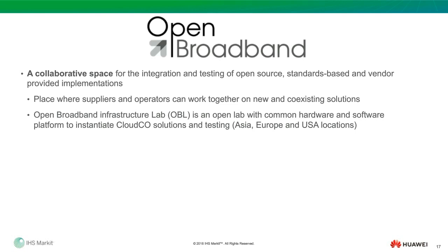vendor-provided implementation. You will continue to have vendor differentiation on these different solutions. So you're going to have a mix and match of standards, open source, and also vendor proprietary solutions. It's a place where suppliers and operators can work together on new coexisting solutions. This required us to also establish the Open Broadband Laboratories.